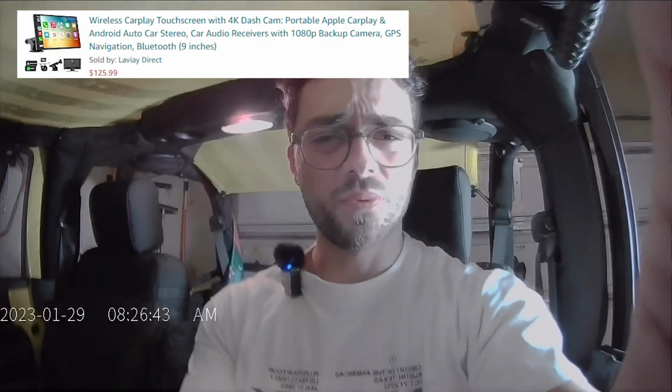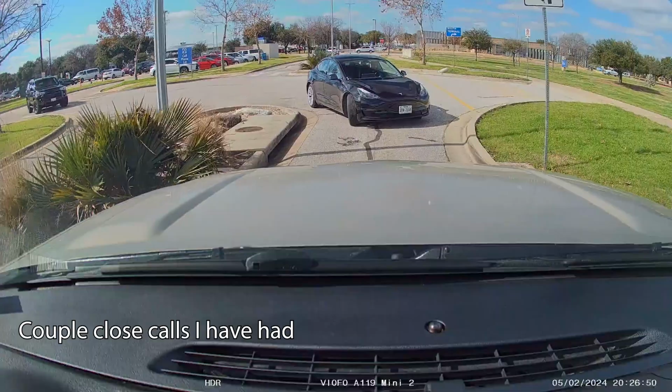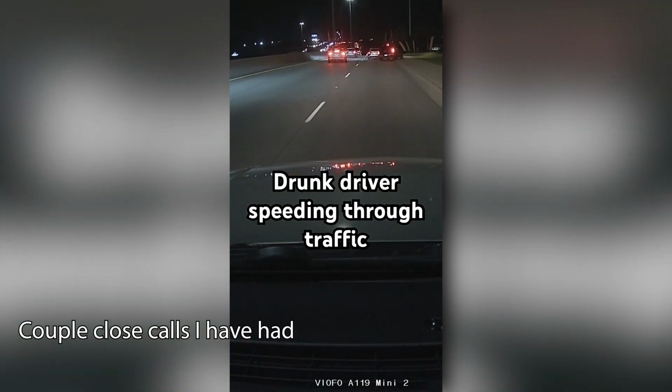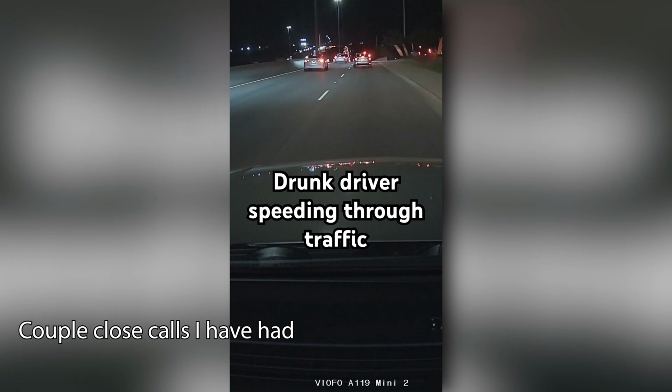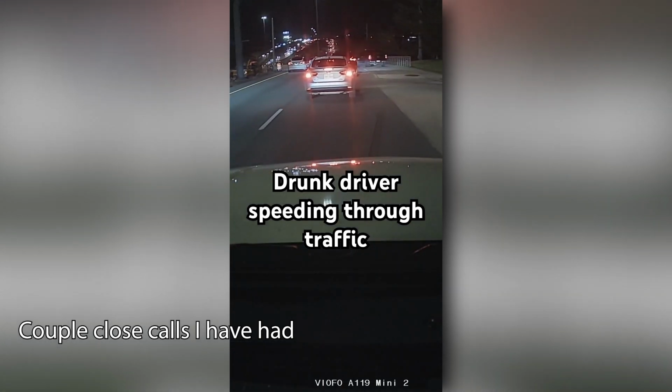For some reason, it was just a little bit harder to read the words on my shirt. However, it is still usable, especially if you get in a car crash and you have evidence that, hey, they ran into you. To me, it's not a deal breaker, but it's just not the best.